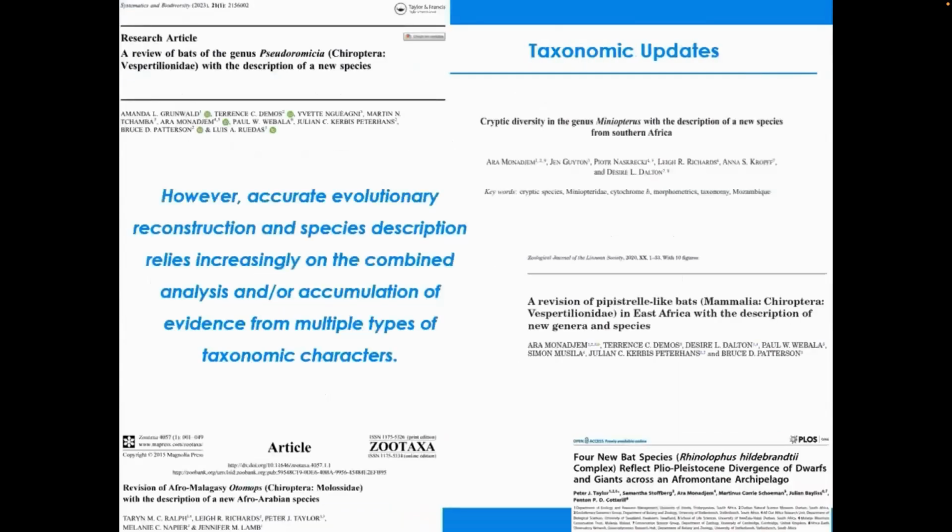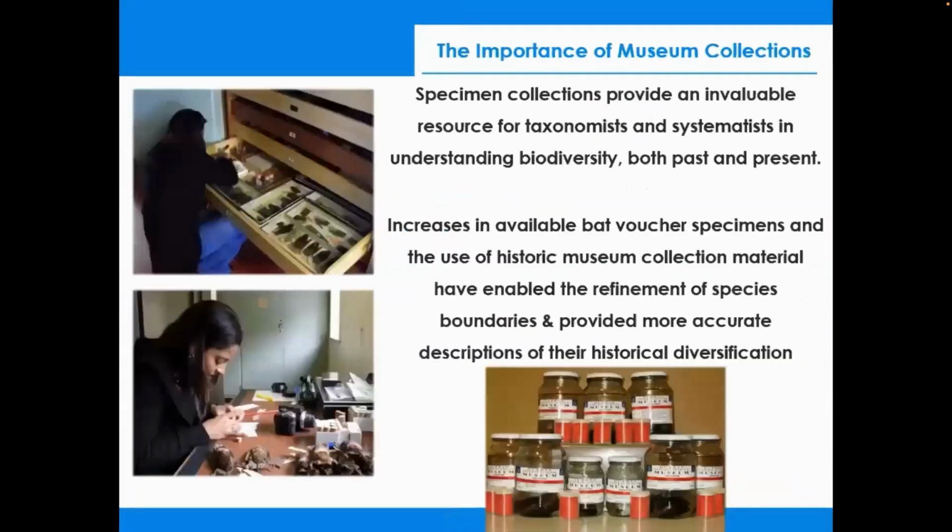However, accurate evolutionary reconstruction and species description relies on multiple lines of evidence. These are a few recent examples of species description papers that have employed such an integrative taxonomic approach. An important component of such integrative taxonomic studies are scientific specimen collections. Specimen collections and associated derivatives are an invaluable resource in taxonomic and systematic studies, having enabled the refinement of species boundaries and a better understanding of the historical diversification.